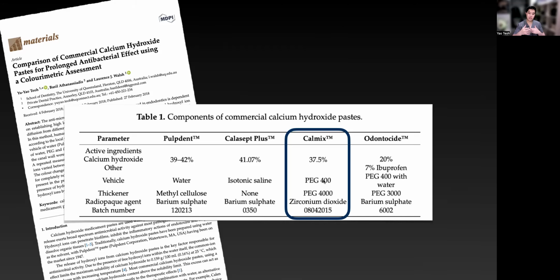That just means how much hydroxide ions is in a specific solution. In this case, when it's measured using water, we know that it's up to 14 as well, because that's the theoretical limit you can dissolve into water. Anything more than that, you can't achieve because of the common ion effect. There's hydroxide ions in water as well. And lastly, you've got Odontocide as well, which is a 20% composition, but it does also have ibuprofen and polyethylene glycol mixed with water. So the ibuprofen, unfortunately, is a bit acidic, so that actually does bring down the overall pH, as well as the water in the composition does reduce some of the pH as well.